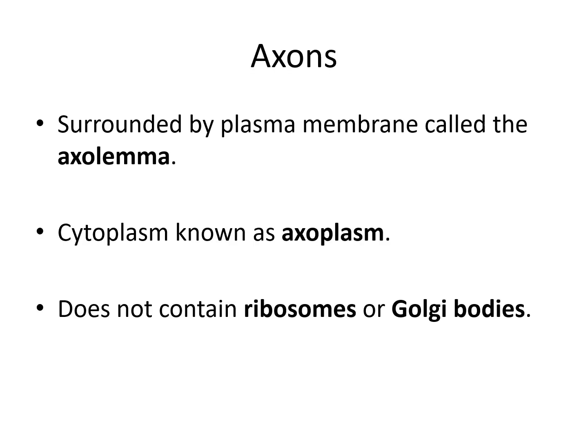Let's talk a little bit more about axons. They're surrounded by a plasma membrane called the axolemma. It has cytoplasm called the axoplasm, but they do not contain ribosomes or Golgi bodies. That means all protein synthesis and secretion occurs from the cell body and are transported down the axons.